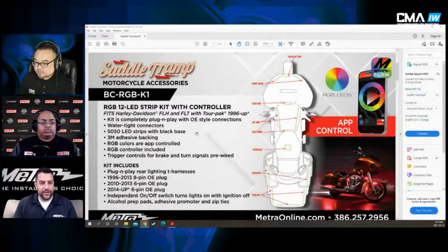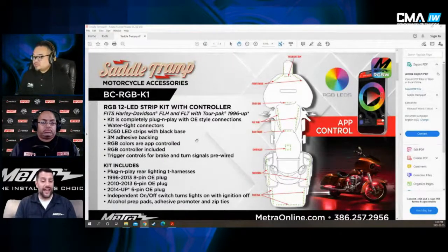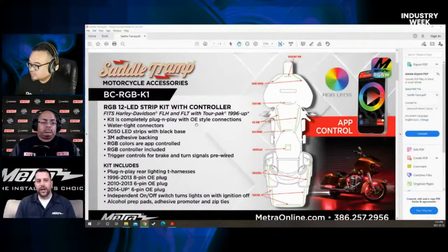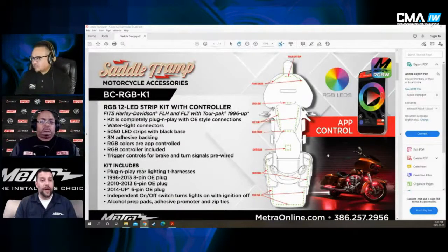Again, weather tight connections, 50/50 LED strips with black base. So there are a lot of different color Harley-Davidsons, but the typical one you'll see will be a black Harley-Davidson. And so these lights can be installed in an inconspicuous way. You can zip tie them, double side tape them, 3M them to the frame, and do a really nice slick job. And we give you lots of length on the wiring as well to run it under the saddle, or underneath the seat, or in behind the fairing, so you can get power, whether it be from a cigarette lighter or the battery directly.